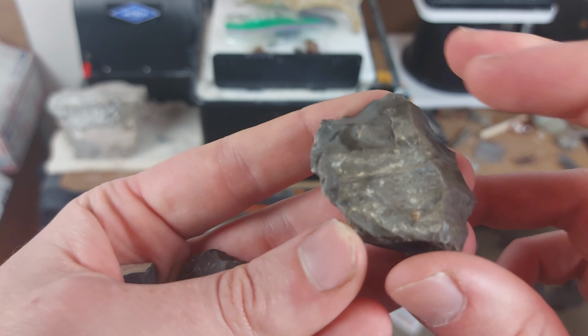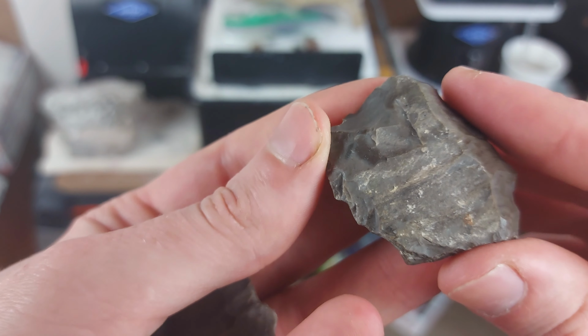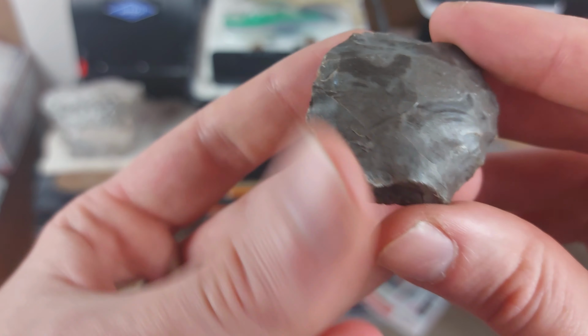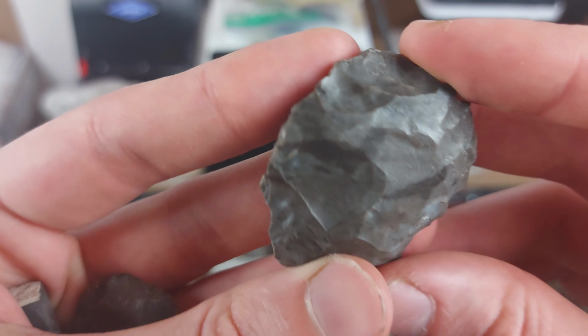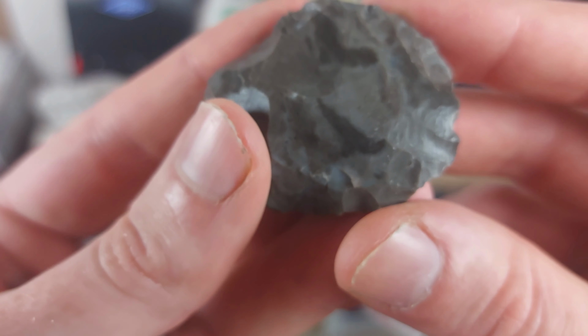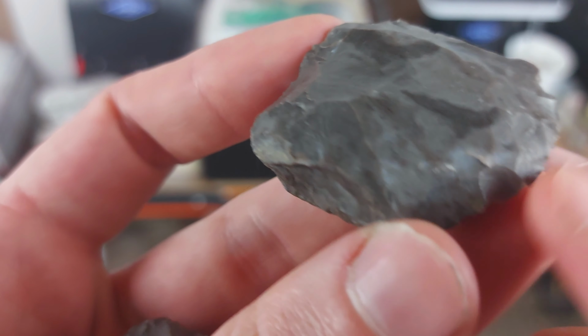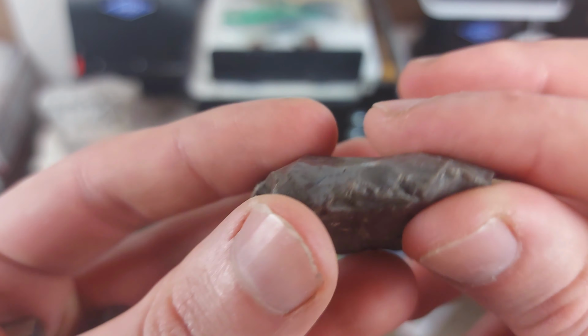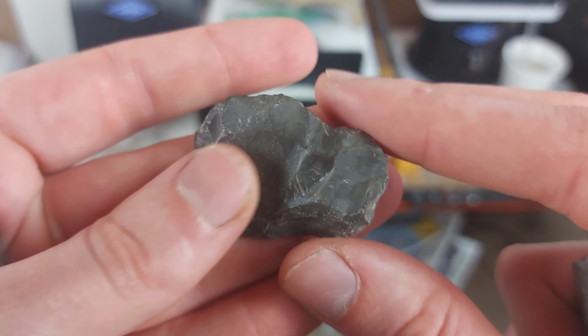This was one of the first pieces I worked on, and I didn't know how much force I needed to use, so I kind of screwed this one up, but that's okay. It was just a learning thing where I was just trying to figure out. And you can actually see this guy has some quartz pockets. You see the white milky material, that's the quartz in the Onondaga. But this was just a test piece.